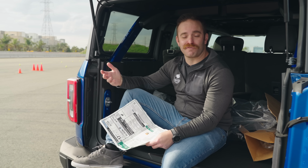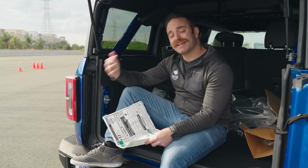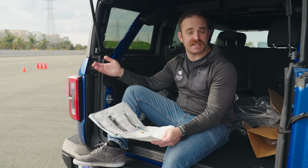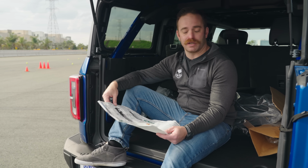Now that we've fully covered exhaustively the heartache it took to get our hands on this Bronco, I get to take it out for the break-in period, which is the first 1,000 miles. You can't do any towing or any hard driving. You have to vary the speeds to break in the 2.7 liter V6. Not that difficult of a task.